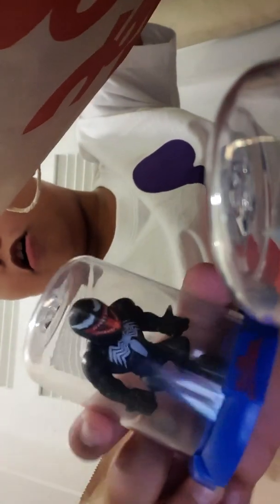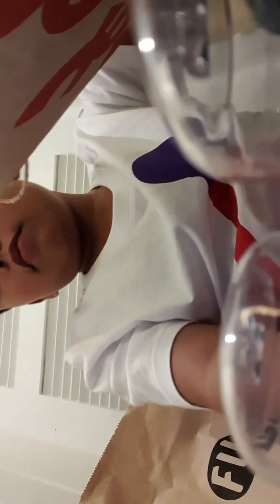Man keychain. It's actually Spider-Man Homecoming. Look, this Spider-Man. Venom. This Spidey. Spider-Man. Found it.